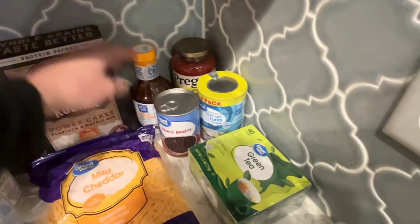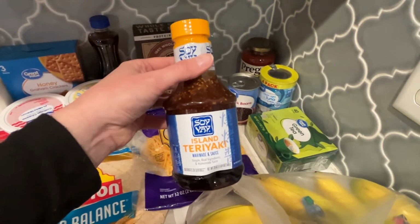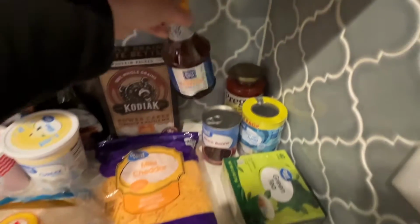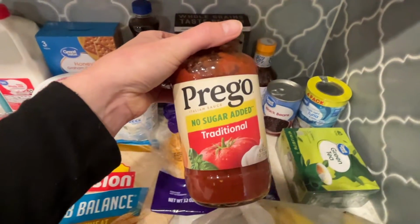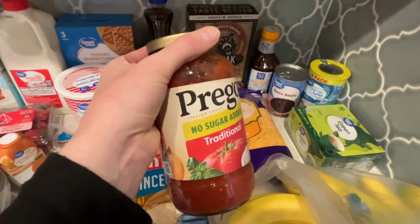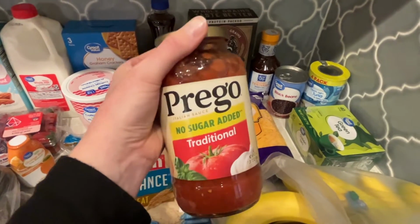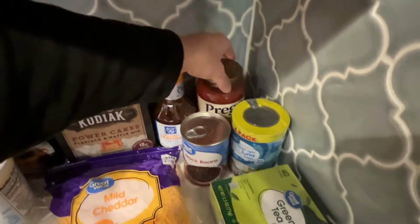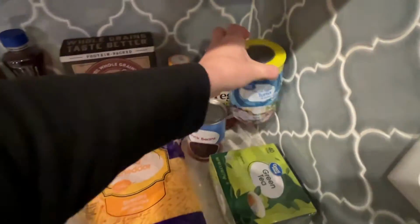Black beans for burritos. This Soy Vey Island teriyaki is really yummy. I put it on the salmon. Like I said, we're going to have salmon one night this week. And then I get this no sugar added pasta spaghetti sauce. It's crazy how much added sugar is in sauces, especially tomato-based sauces. So I get this no sugar added one. It's really good. And like I said, we've been doing a lot of spaghetti and meatballs lately. And tuna, awesome, like lunch tuna to have.